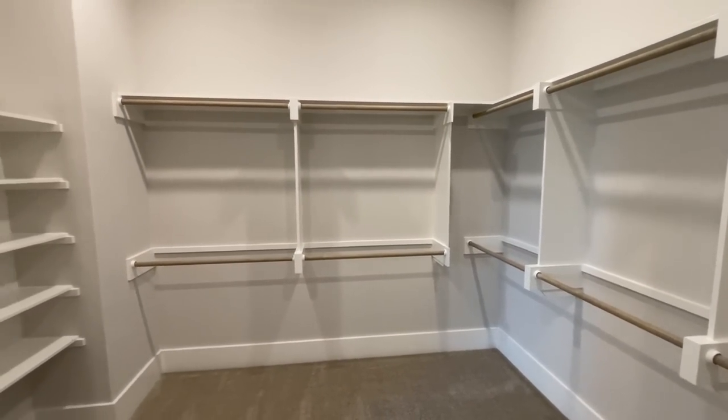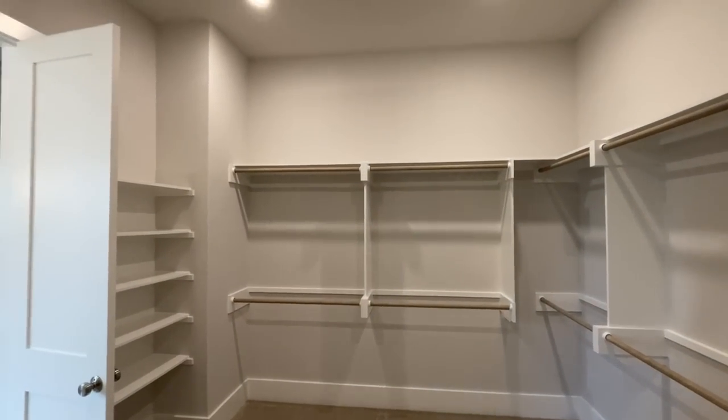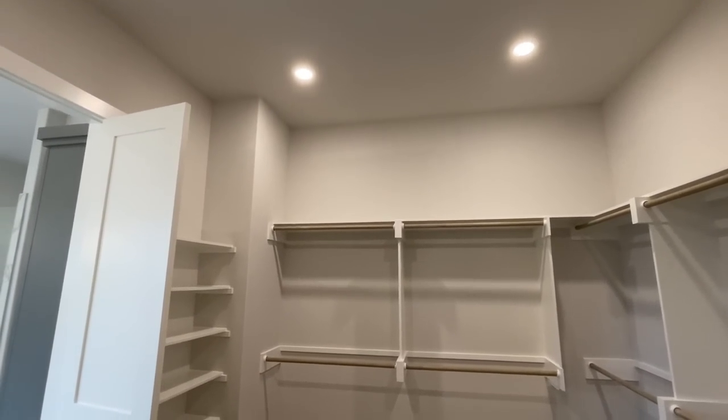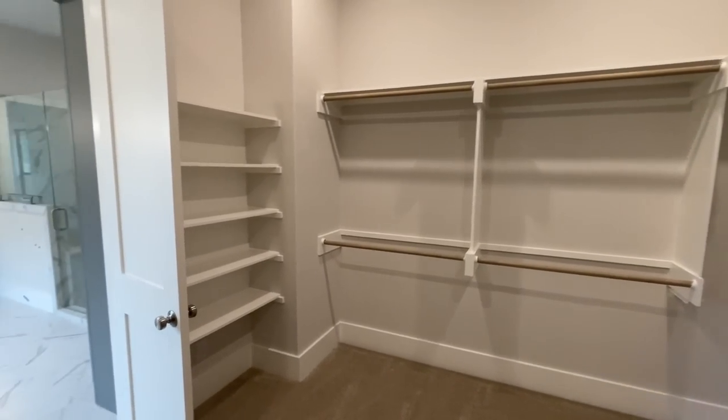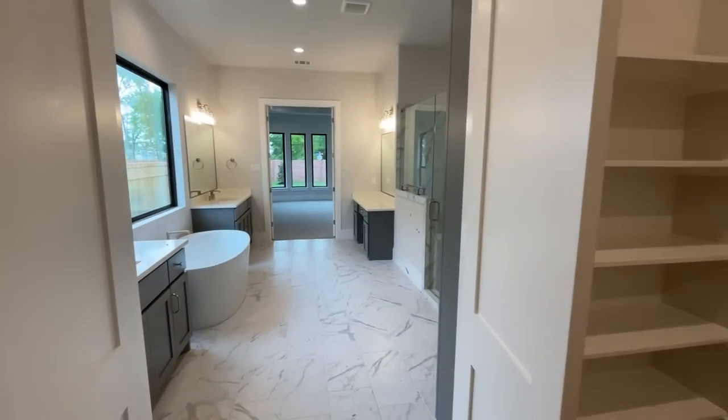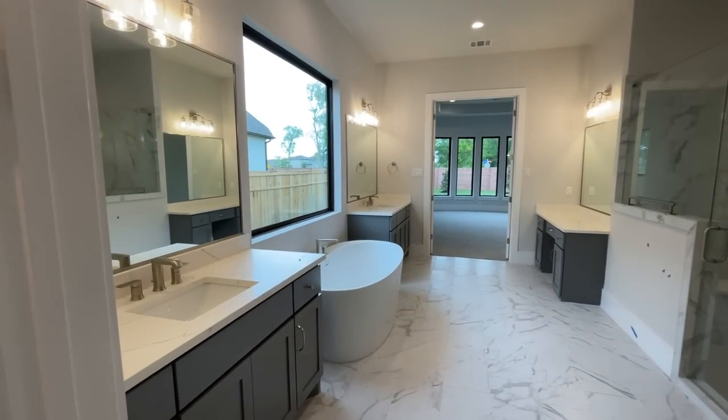Beautiful master closet. Wow. Maybe they should have added a little chandelier here. That would have been nice. Yeah. Kind of add that little touch. But overall, beautiful job. Gorgeous job.